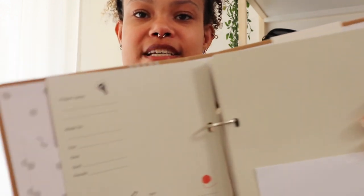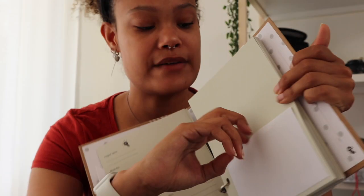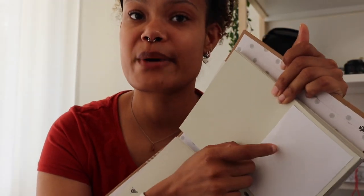And yeah, it has a lot of stuff in it. So for your projects you have this, where you can put a name and some details. You have a little pouch where I feel like you can put your swatch in, which is really nice. And it has a lot of other stuff that is very useful.